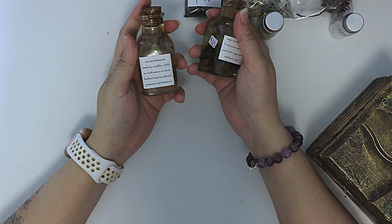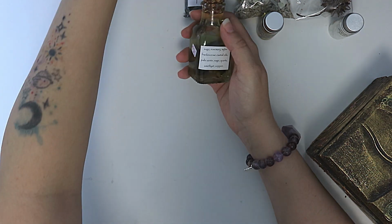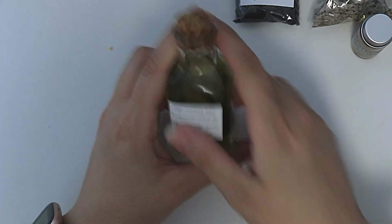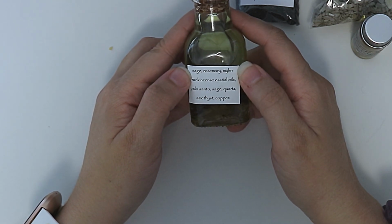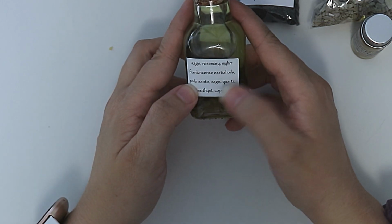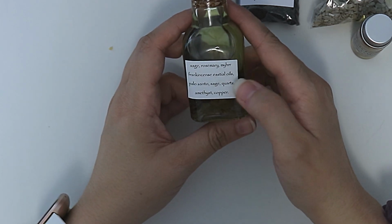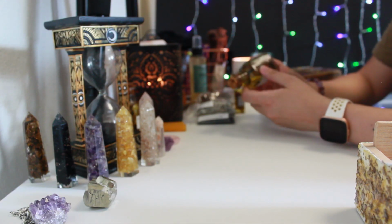This one says it is to anoint talismans, candles, and to attract, but this instead says what it has, which I really like. You can see a couple of things in there. It says it has sage, rosemary, myrrh, frankincense, essential oil, Palo Santo, sage again. I guess maybe this is sage essential oil and this is actually sage. It has quartz, amethyst, and copper. You can definitely see the quartz in there.